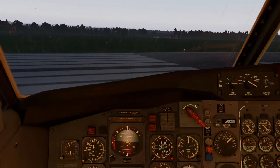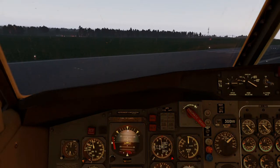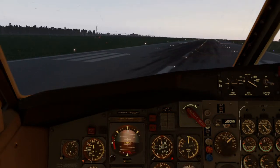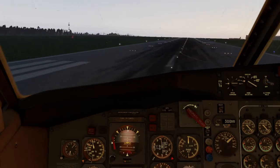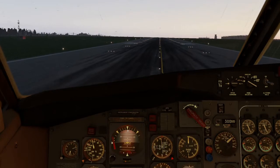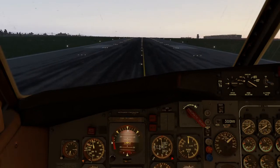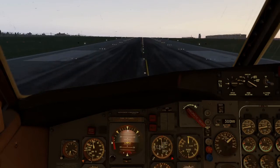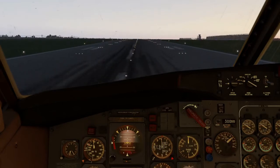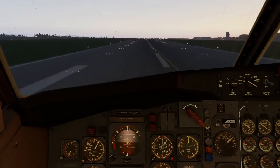The frame rate here is for some reason dying. But once you get away from this airport, the frames will do better. I hate these frames. Much better. It's complimenting you. That's 737.